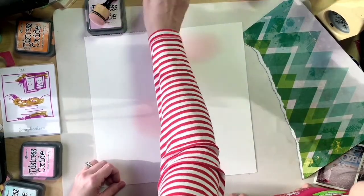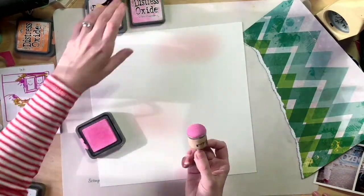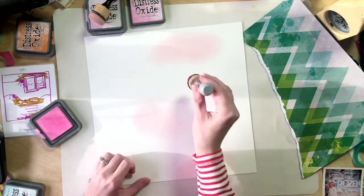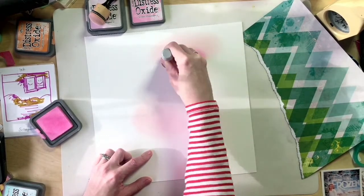Okay. Right. Then we're going to blend in a little bit of Kitsch Flamingo. Now this one's darker, more saturated, so I don't want so much. Are you listening, my fellow blender here? Yes. Okay. So I'm going to start where it's covered up, and I'm going to blend it out.